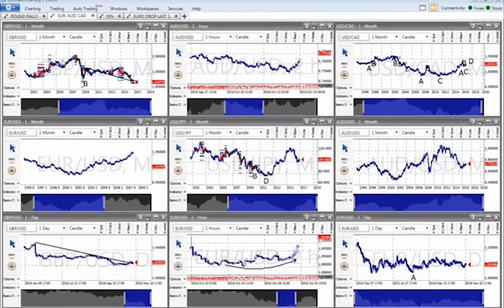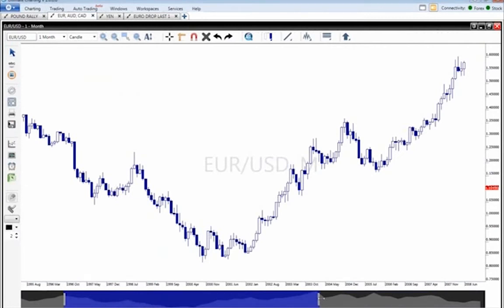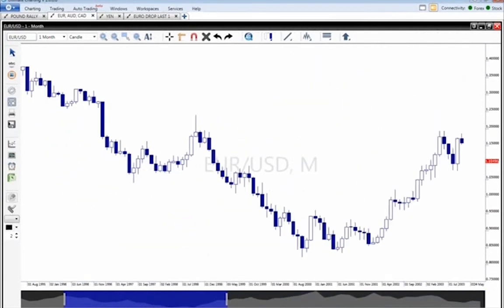When you bring this up on your screen at home, you're going to bring up these different currencies right on your desk. I'm looking here at the pound. There's the Australian, the Canadian, the yen, the euro. So I've got a pretty good look at a bunch of different currencies and time frames. Let me bring up the euro on the 1 month chart, because I've got to prove to you that this works.